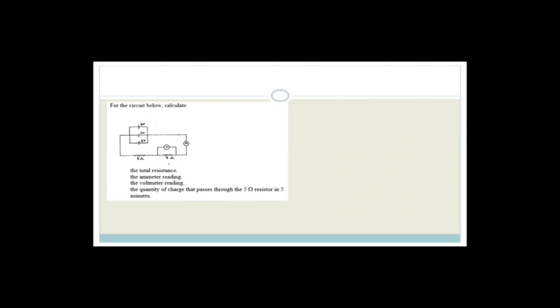Well, the total resistance is pretty easy because what do they have? They're just two resistors that are in series, right? So do you agree that's just 8 ohms? That's ridiculously easy. Now they want to know the ammeter reading. Now, here's where it's tricky because we want to use V is equal to IR, right? And we have the 8 ohms.